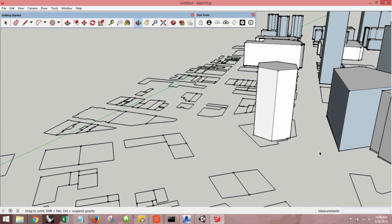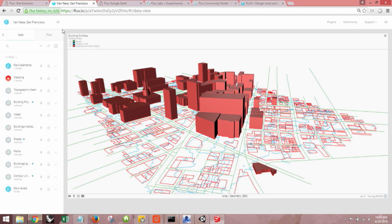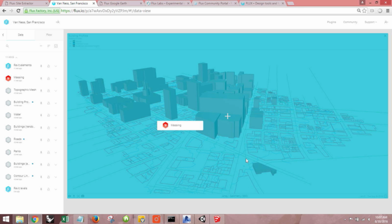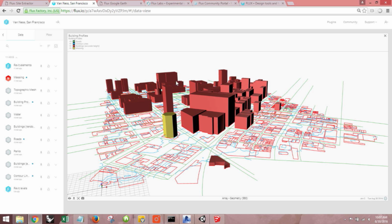So I just select the building, and I say to Flux, select my project, and I created a key earlier called massing, but I also could have created it here from the plugin in SketchUp. And now that data lives in Flux as well. If I switch back to Flux, I can view my building that I just created here, which is great, but actually it's a little more interesting if I look at it in context. So there we have the building I just designed in yellow against the buildings that I pulled in from the site extractor in red.